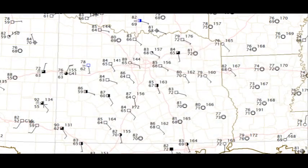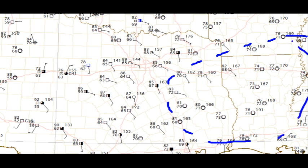Okay, let's head to the charts and see what's going on. Southeasterly flow in our part of Texas, and very light winds in Louisiana and Arkansas. That's kind of a reflection of the Bermuda High, some of the ridging extending over the southwest states there.